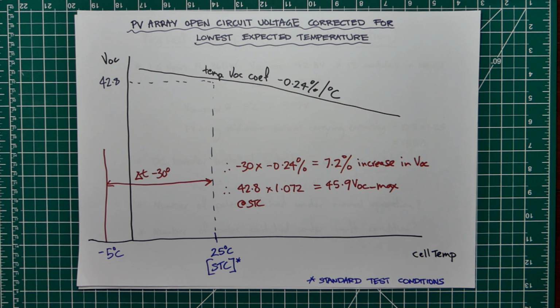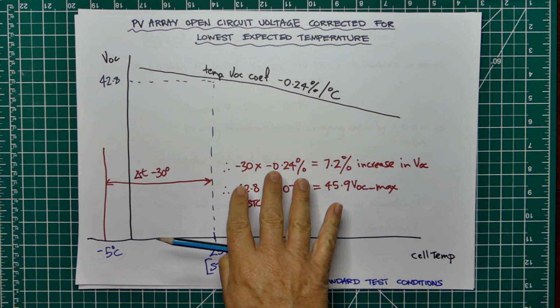Now we're going to do a full worked example here. But before I go to that, there are actually 2 other strategies. This is the fully worked way of doing it.